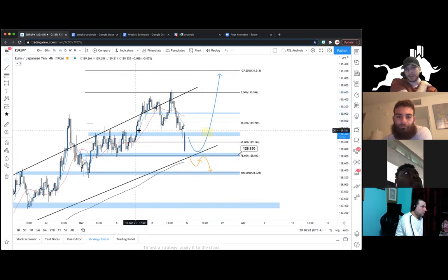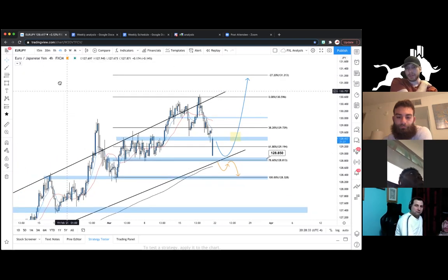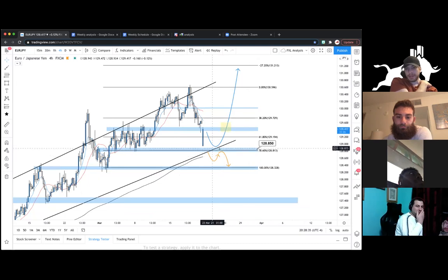Just ride the trend, guys, off key levels, right? Once we see confirmation. Very, very straightforward. And it's at a nice little pocket right now. So we'll see how this plays out.